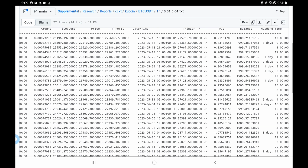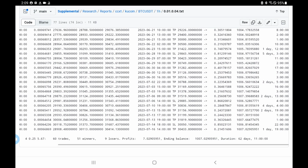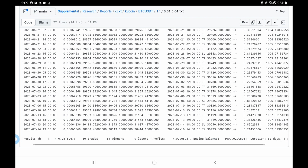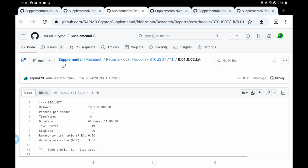So let's go down to the table and get to the bottom, and you'll see that we took a total of 60 trades, 51 winners, 9 losers. We made a profit of $7 in 62 days and 11 hours. Realistically, this is a good strategy. Now let's see what the next report brings.